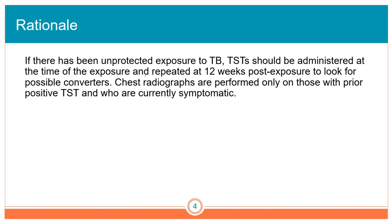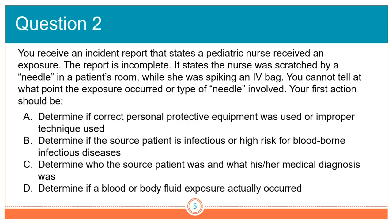Okay, so rationale: if there has been unprotected exposure to TB, TSTs should be administered at the time of the exposure and repeated at 12 weeks post-exposure to look for possible converters. Chest radiographs are performed only on those with prior positive TSTs and who are currently symptomatic. So good job, Smitha said that.